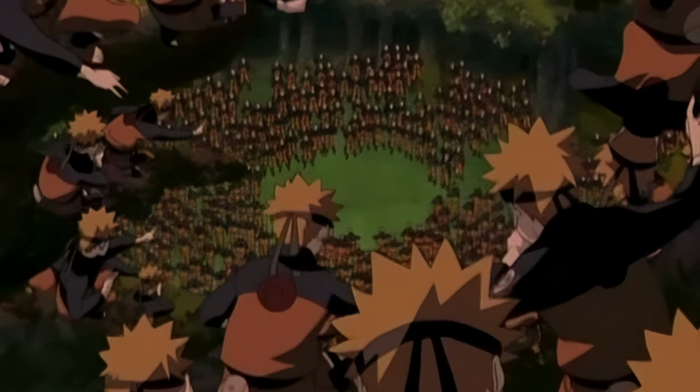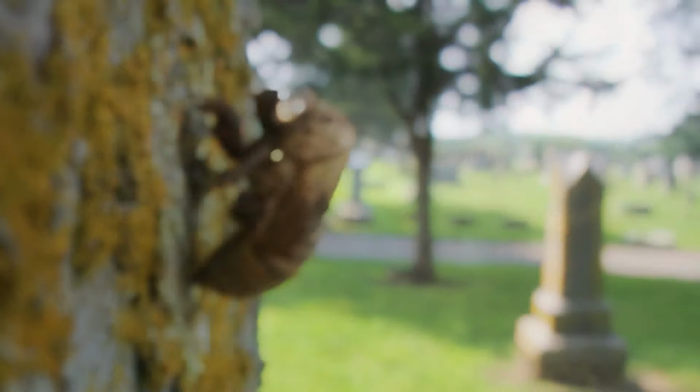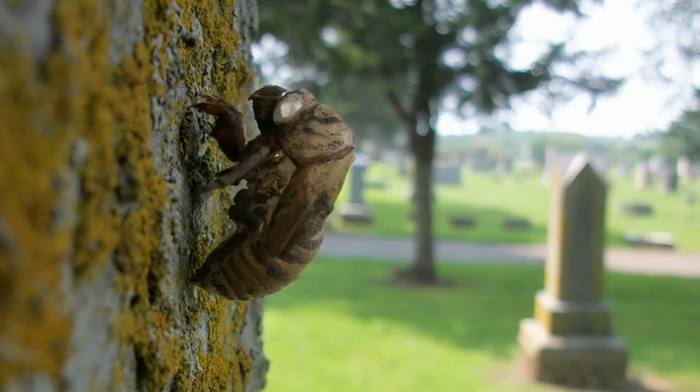Now, if you ever watched Naruto, you are very familiar with this technique, the substitution jutsu, but it's known as the Utsusemi. It can also be based on a guardian angel due to the wings, the halo-like object floating above its head, and its Wonder Guard ability. The name Shedinja is derived from Shed and Ninja.